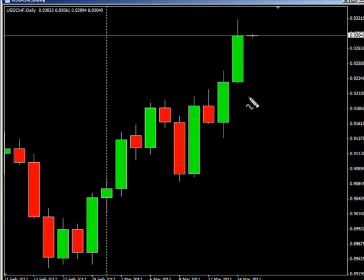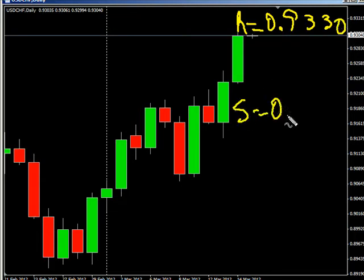Now the US Swiss, this pair surged to the upside, closed higher. We are looking for it to potentially go as high up and hit some resistance around 0.9330, possibly moving down and hitting support around 0.9245.